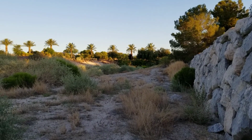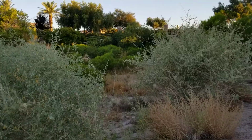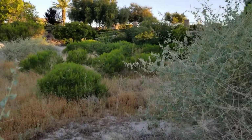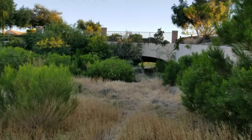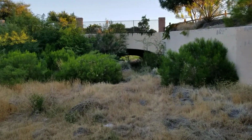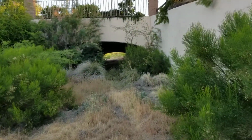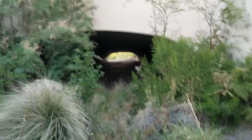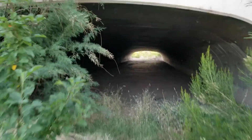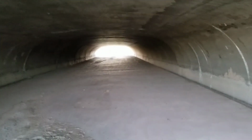Okay, onward. And did I say this was interesting? Here's a section. I'm going to walk this so I can record it. So as you can see, a lot of weaving around bushes. And then I find this little passageway under a road, which is pretty cool. So here we go. As you can see, I made a little pathway to it. And here we are, inside.